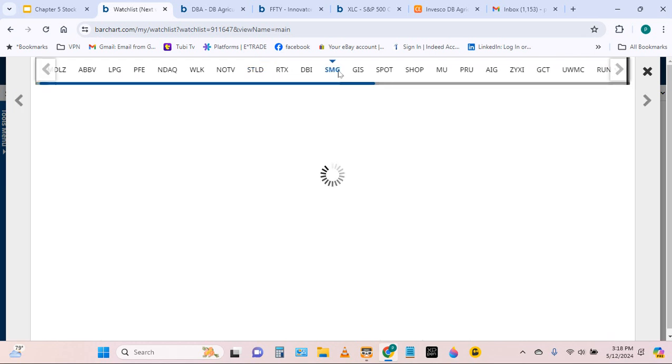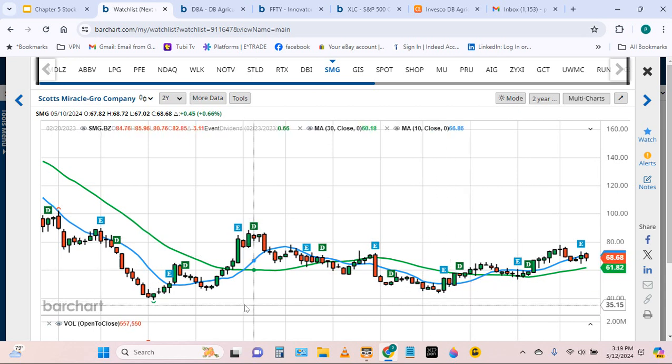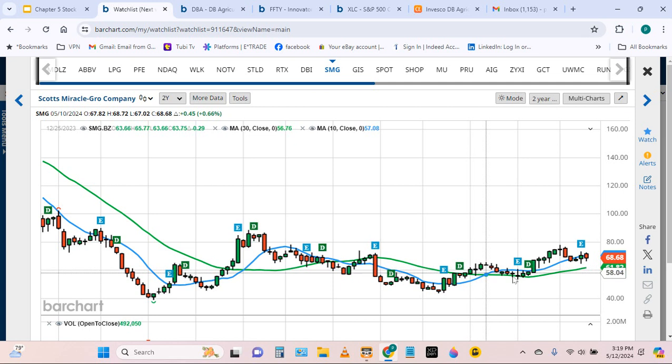We've got this company, SMG, Scott's Miracle-Gro. I like this because of seasonal agriculture, and people are out there putting out grass seed or grass fertilizer all over the place. So it's a seasonal play. I like Scott's Miracle-Gro, symbol SMG. A long-term double bottom, higher low, and it looks like this is going to turn up. So if this turns up this week, I like that over this area. Got a very slight uptrend, but I like that as a seasonal play.